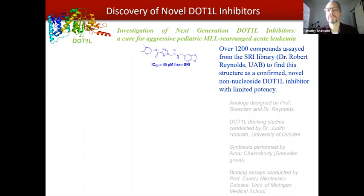They brought me on board to help design analogs of this compound to see if we could find a structure which was both more potent and one which would be highly selective for inhibiting DOT1L while retaining the activity of other protein methyltransferases, which is important for normal cell health.